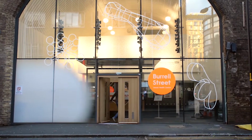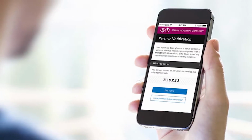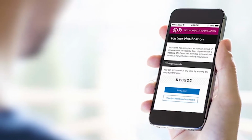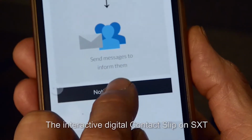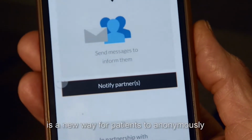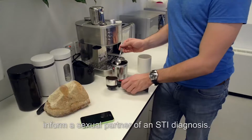SXT is a social enterprise that helps both sexual healthcare professionals and patients. SXT came to Bit Zesty to create a digital service with the aim to reduce the spread of STIs in the UK. The outcome of this collaboration was the SXT Partner Notification Tool, also known as the Interactive Digital Contact Slip. The Interactive Digital Contact Slip on SXT is a new way for patients to anonymously inform a sexual partner of an STI diagnosis.